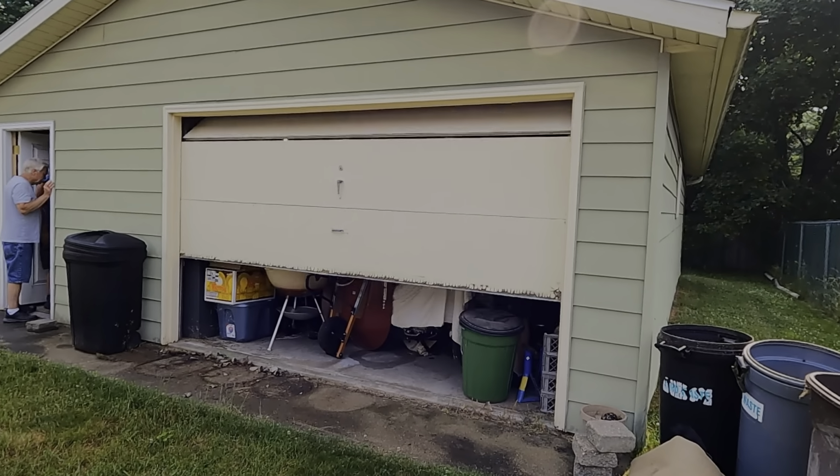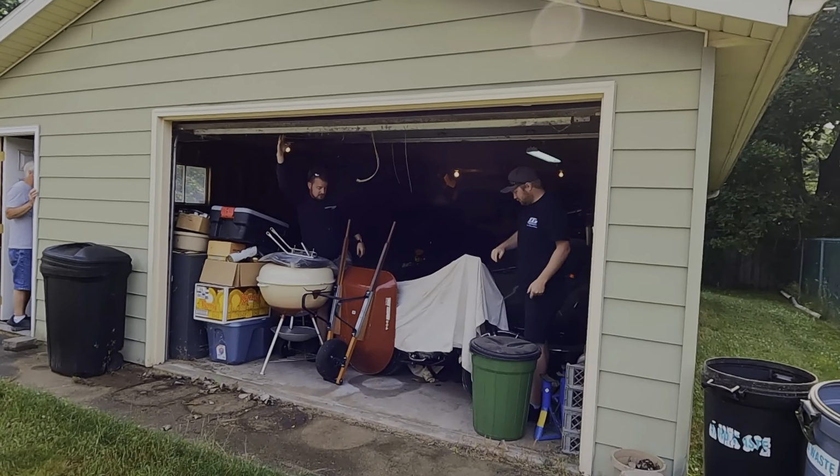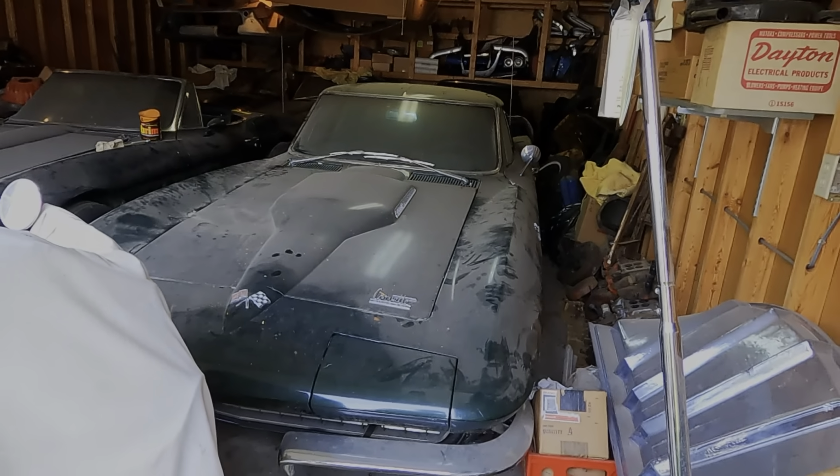Six mid-year Corvettes that have not seen the road in who knows how long, probably the mid 70s, that we are actually purchasing, loading up, and taking home today.